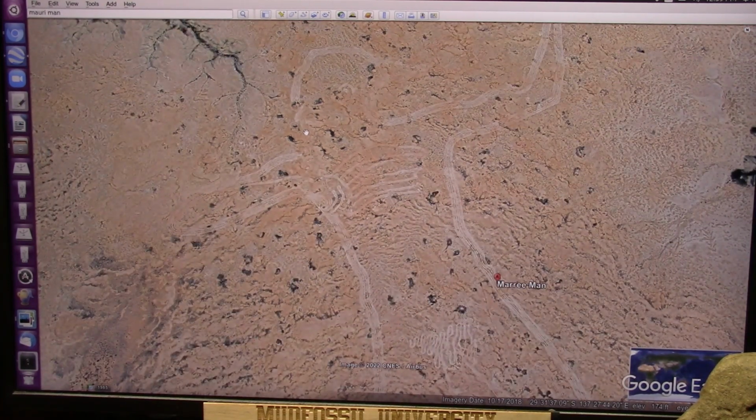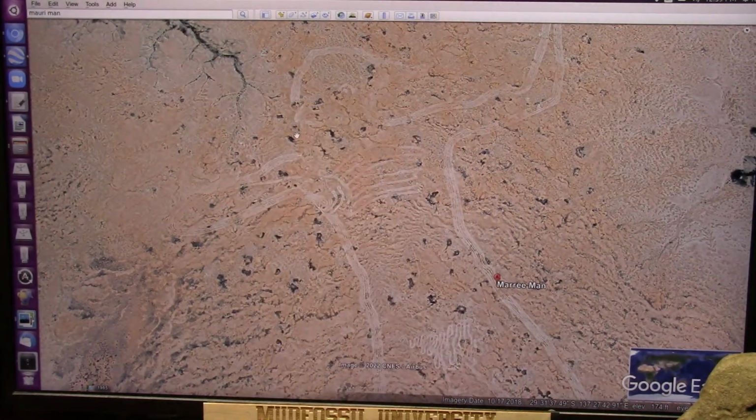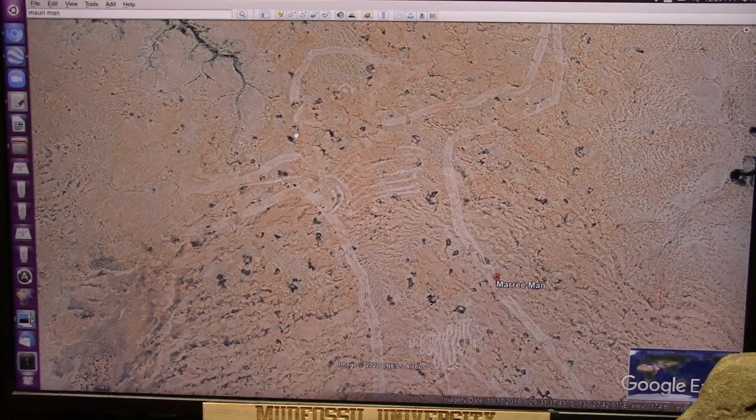But I believe this was some kind of creature. Some kind of creature. Nobody came in here. I cannot find one single way that anybody could have accessed this to do that kind of work. It's not possible. I think they got to take a whole new approach and look at this. It's not a modern creation.